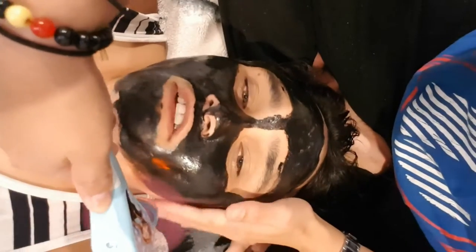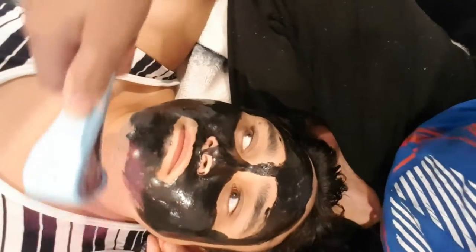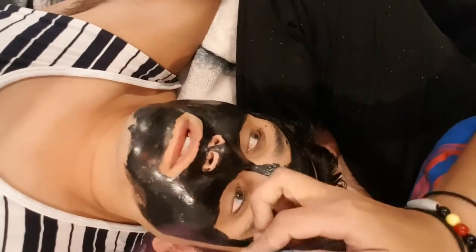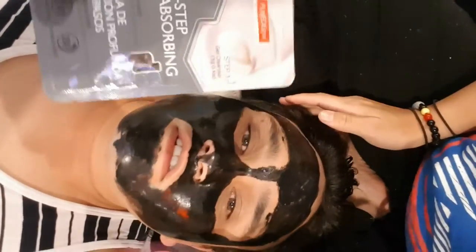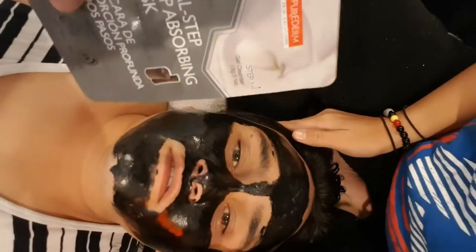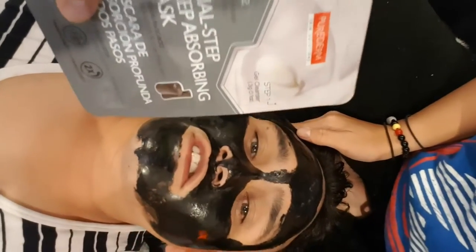Now, this blackhead remover. Sophia, get the thing over here. Give me the blackhead thing. This one, yeah, thanks. Now this one is the KMART version. KMART New Zealand Manuka. Just letting you guys know.